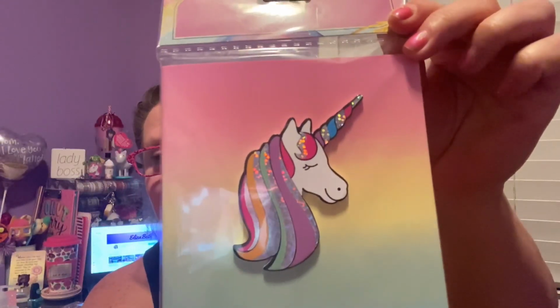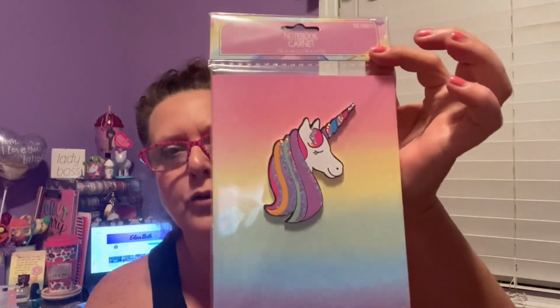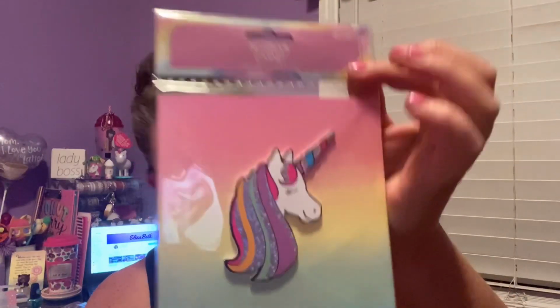Unicornies! Oh, look at that. And this little piece is not small. This is 3 inches by 2.5 inches. They're all about that big. Absolutely gorgeous. Look at that unicorn. Of course, you guys know it. You know it.